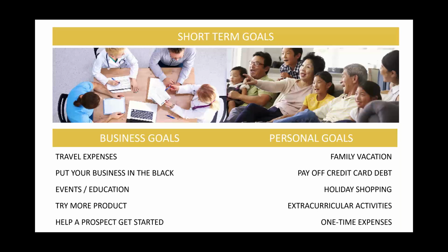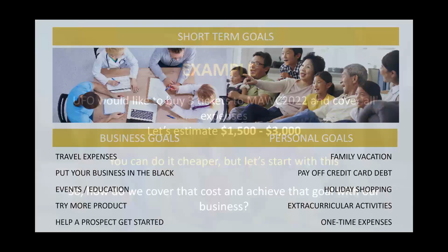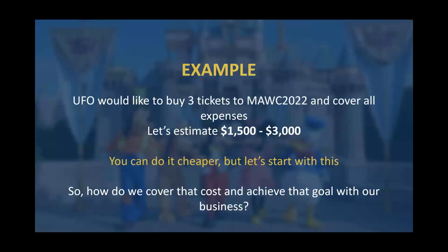But of course, what about personal goals? Maybe it's a family vacation. Maybe it's to pay off some credit card debt. Maybe some holiday spending, extracurricular activities, right? Maybe dance lessons, horseback riding, I don't know, white water rafting, whatever it might be, right? Maybe buying a whole new library. Maybe it's redoing your bathroom or a kitchen in your home. Anything that has a one-time expense. So we can take our financial goal in the short term and leverage the Web Center division to accomplish that goal.